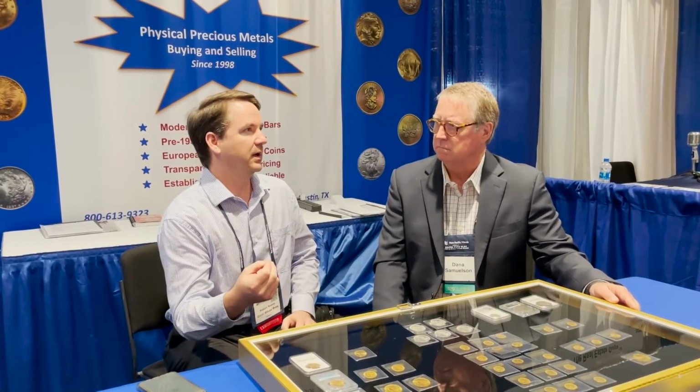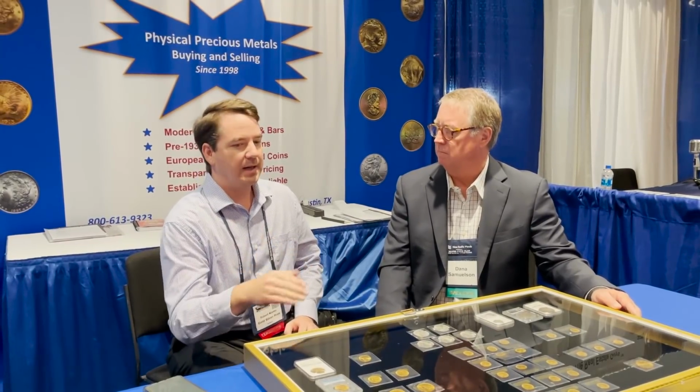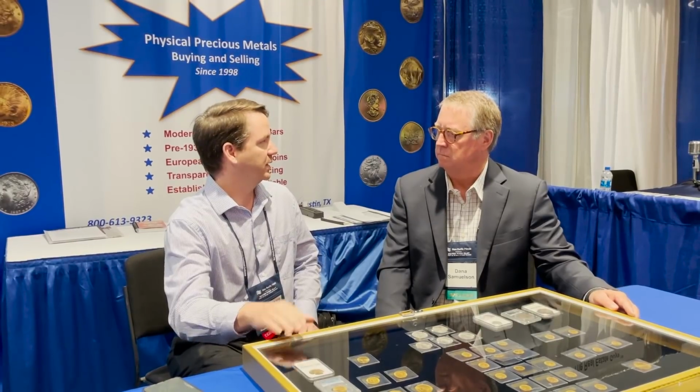When people ask me about this, they say, I'd rather buy bullion at the cheapest price I can, because I know what that price is and it's common everywhere. How hard is it to get information on these coins and really find that market? Well, with the advent of the internet, it's actually very easy. You have to know where to look.